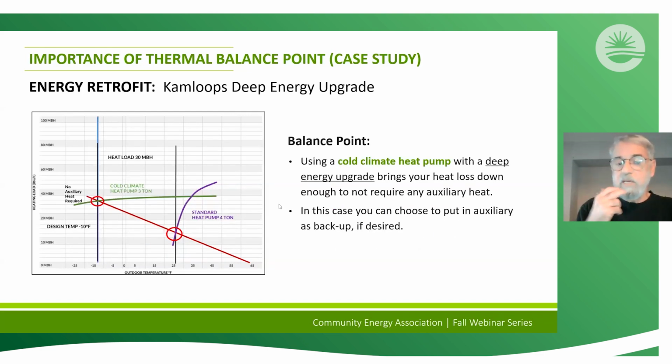With a cold climate heat pump, 4-ton system, it's meeting our design condition and our load condition, right here. We don't need auxiliary heat, period. It becomes optional then. Want a little backup, what's it going to do to the panel? If it's not going to be a big deal on the panel, it's not going to cost much. Yeah, why not? Or maybe we're maxed out on the panel, and a few extra kilowatts will push us over. Okay, forget it.